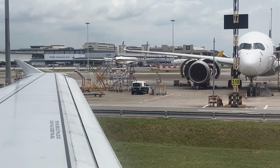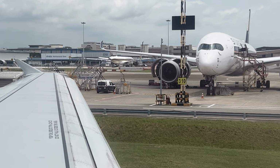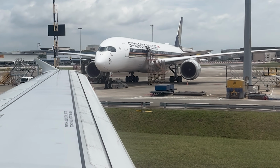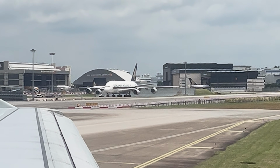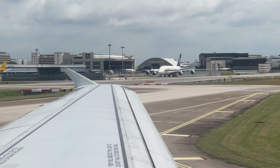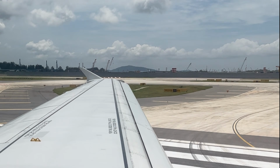That's a 321. So leaving behind that bit of engineering, which all looks very calm, orderly and under control, in the distance you can see one of Singapore Airlines' many engineering facilities where they look after not only their own aeroplanes but those of other airlines.